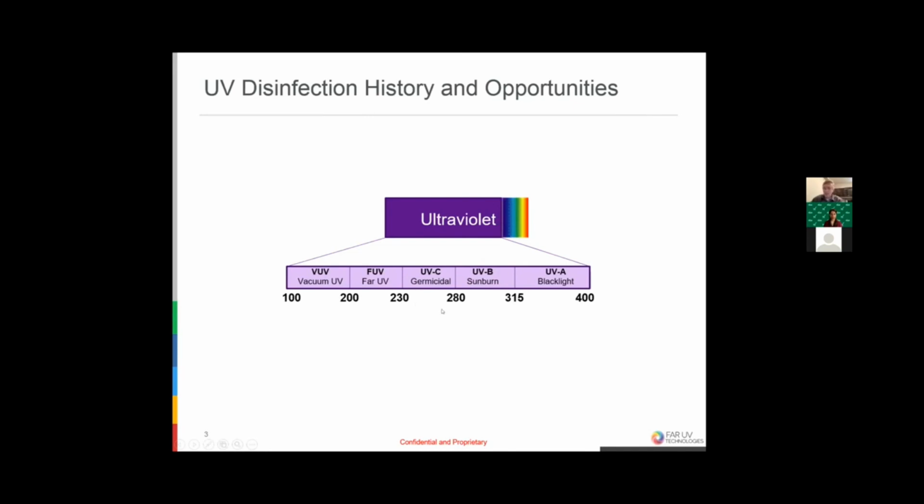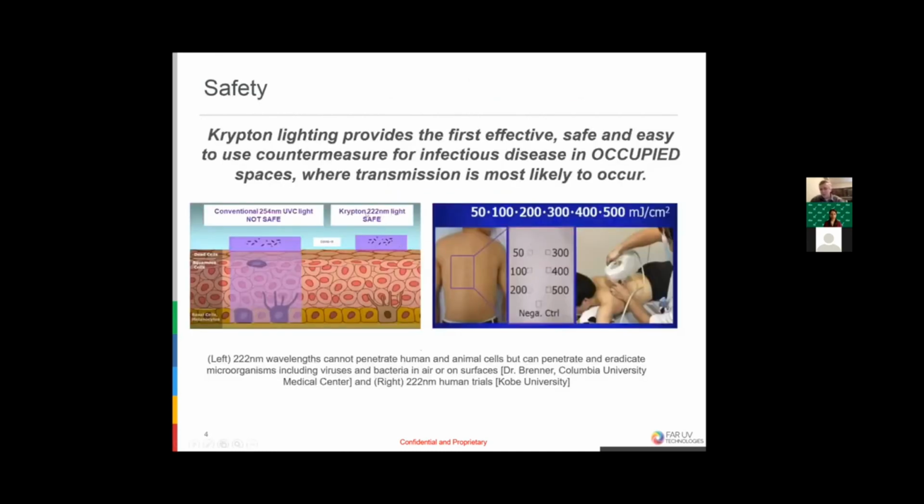And the reason that becomes important is that those narrower wavelengths can't penetrate any human cell. What happens is they go through the air, and they're able to penetrate microorganisms, so viruses, bacteria, mold, things like that, but they can't penetrate even the outermost layer of skin. In so doing, they're safe because they don't hit the squamous cells, or create melanoma, because they literally never touch those cells. 254, which is the conventional wavelength of ultraviolet light, can still penetrate the outermost layer of skin. And so in prolonged exposures, it can lead to health hazards. And that's why UV isn't used everywhere today.